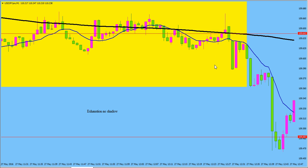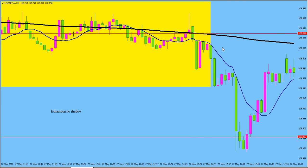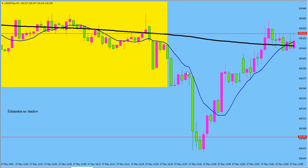So you'll see that price continue to move down, and it runs to the downside. The thing that's suspicious about this is that in these few minutes, you actually have more pips than you have in the entire previous 4 hours. So that behavior is suspicious.